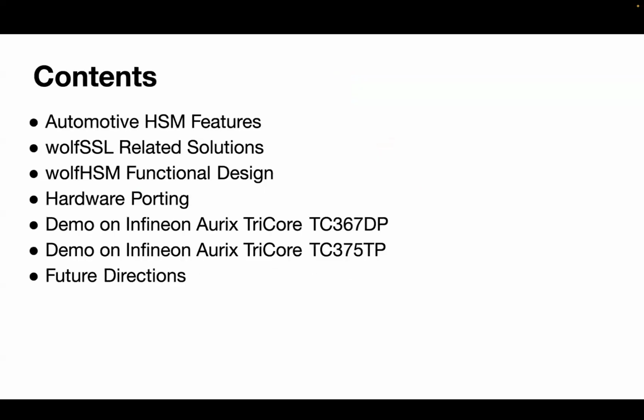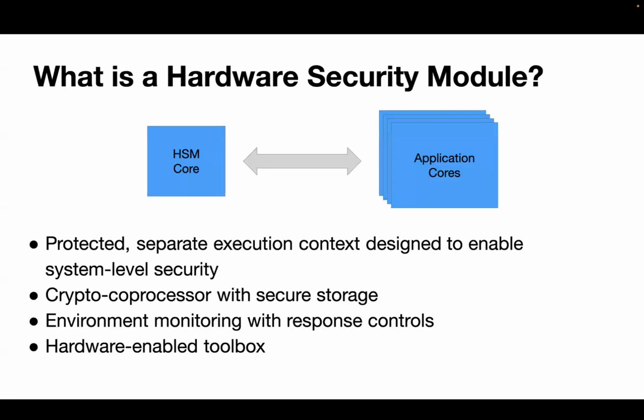I'm going to walk through some of the design of what we put together with wolfHSM, taking a look at what the market was, and talk about how these things match what you need to accomplish in a cybersecurity solution for automotive. We'll work through how we support porting to multiple hardware, and then I'll provide a demo on 2 different Aurix tri-core boards just to demonstrate how this works in real time. So let's start at the very beginning.